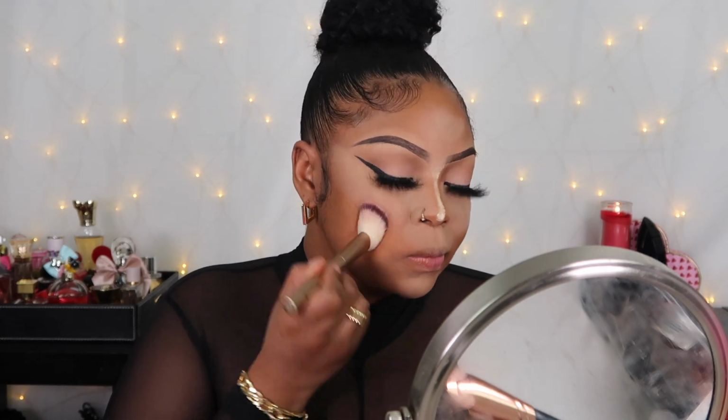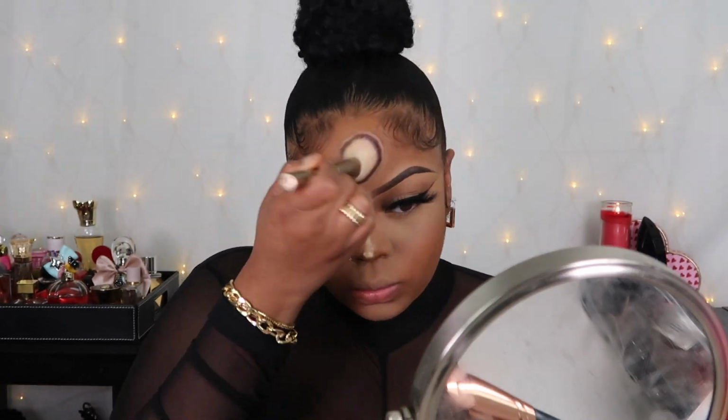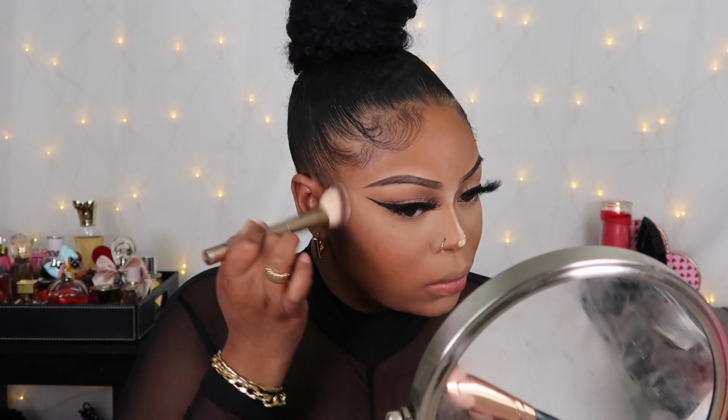Next, what I like to do is take a brush and dust off the chin, the top of the lip, and put that all over the remainder of the face that has not been highlighted. I'm also leaving that setting powder on the highlighted areas.